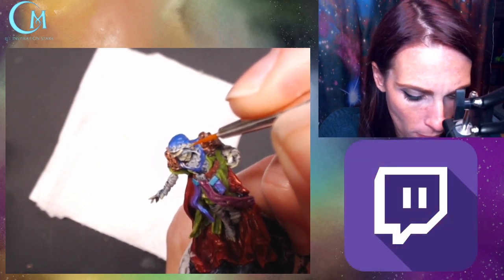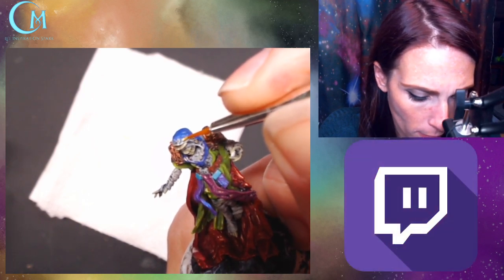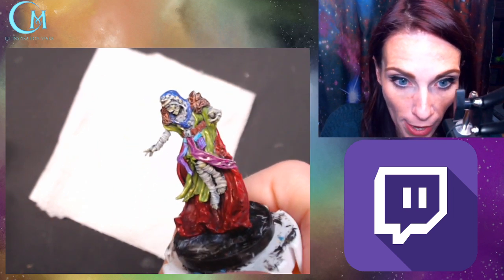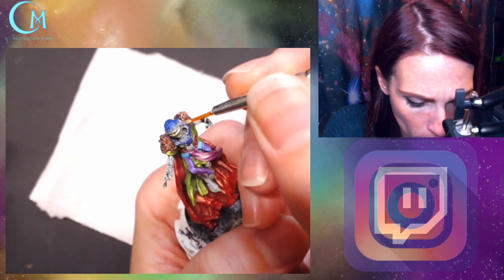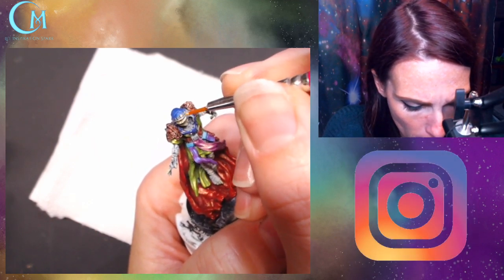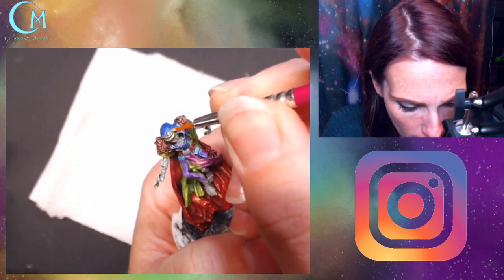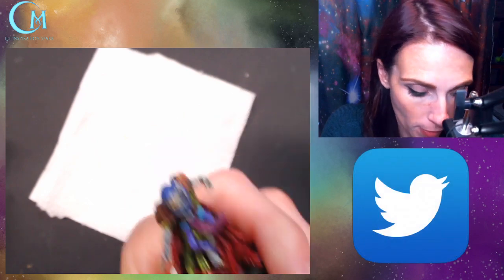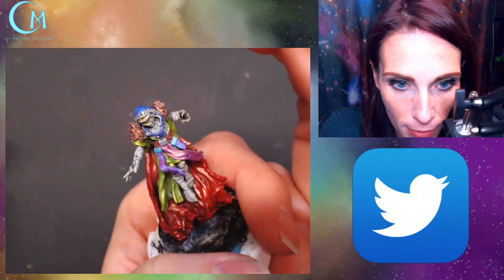And yes, I'm concentrating so I get quiet. For those of you who have been with me for a while, you know I always do this. I go like quiet, quiet, quiet. And contrary to what you would think, I do find it helps to have a nub of paint loaded up onto your brush for that. You know what? Let me move that. That's probably not helping things here. There we go.